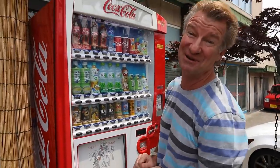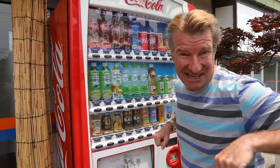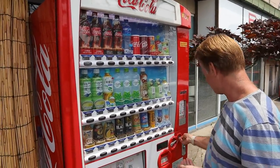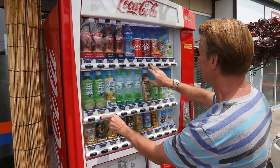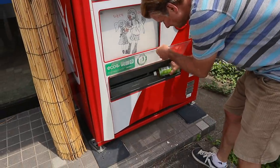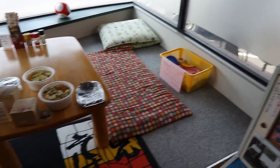Dr. Pepper is very, very rare in Japan. Should I get it? It does have doctor in the name. It can't be as bad as Coke, right? I'll push them both at the same time, and then whichever one I get, I get. That's fair, right? Got the green tea. I was hoping for the Dr. Pepper. This is the car corner over here. This is a little private place to eat. This is nice. Got three items here.